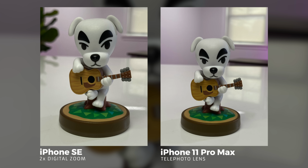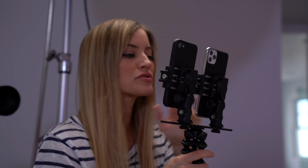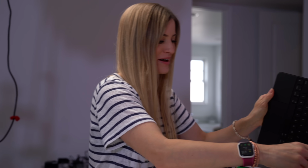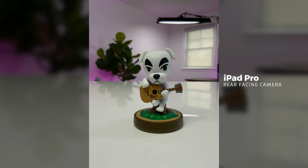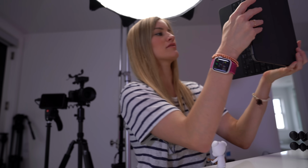I'm gonna have to assess my findings on a bigger screen. And now we need to take one with the iPad. This thing is so huge. I'll be shredded if I start doing photography with the iPad.